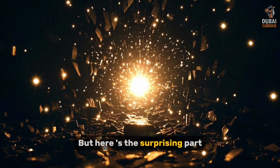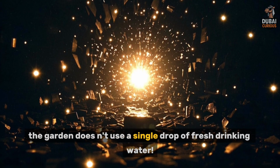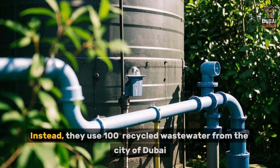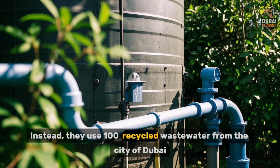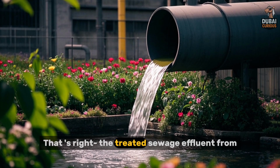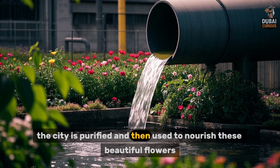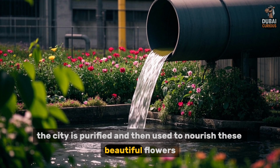But here's the surprising part. The garden doesn't use a single drop of fresh drinking water. Instead, they use 100% recycled wastewater from the city of Dubai. That's right, the treated sewage effluent from the city is purified and then used to nourish these beautiful flowers.